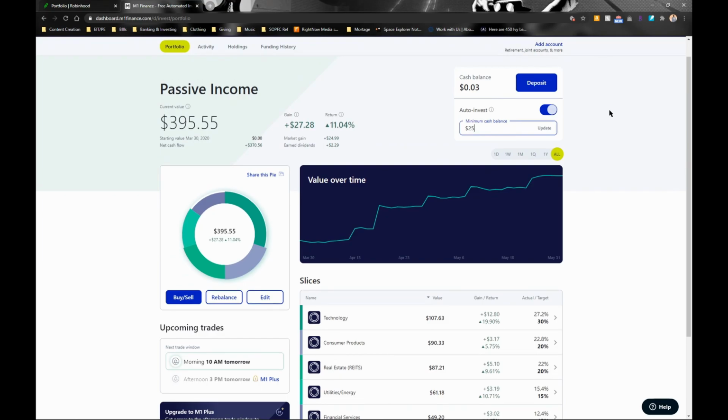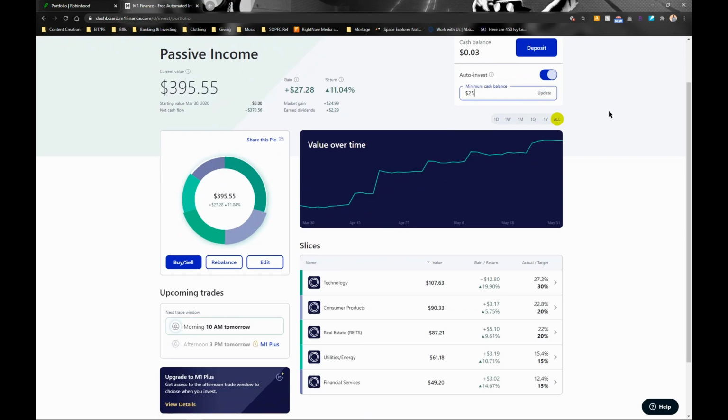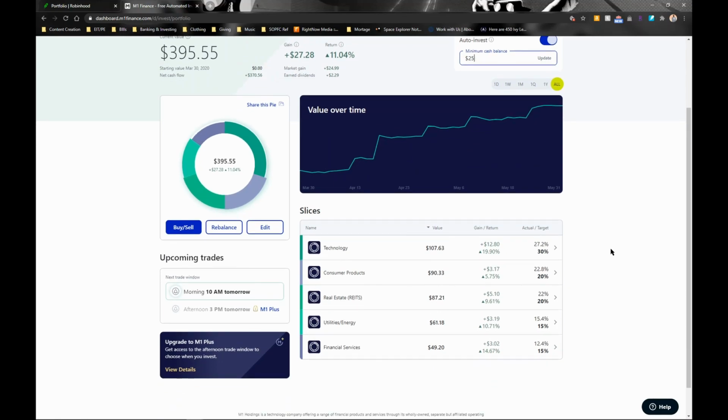If you're doing single stocks, one of the reasons I love M1 for single stocks is the way that it attributes and balances my portfolio properly. As you can see right here, my portfolio is almost perfectly balanced. Of course, I have some underweight and overweight parts to the portfolio, but overall, it looks pretty good and pretty well optimized right now.